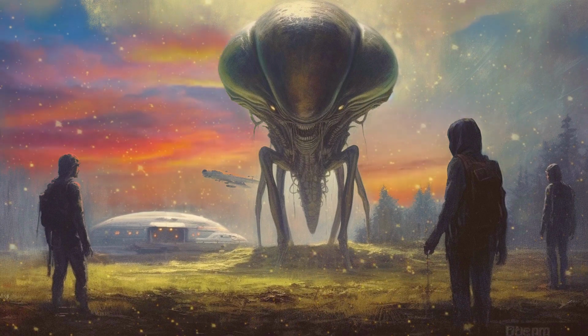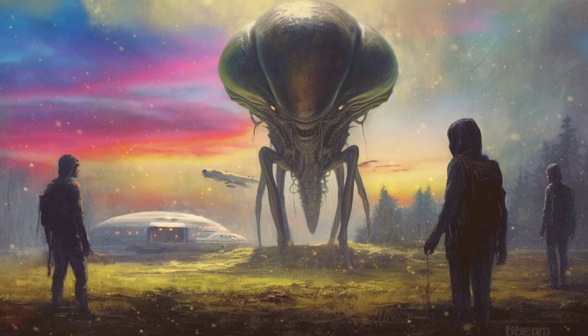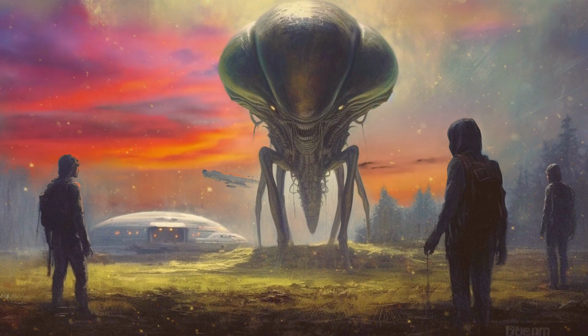Later, the Solaris warps through the time-space continuum and arrives in the constellation of Cygnus, near the anomaly's last known location.